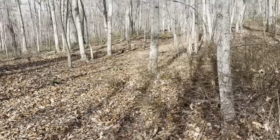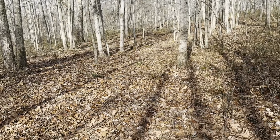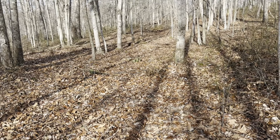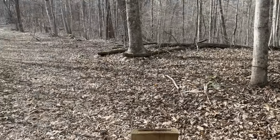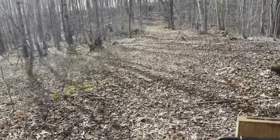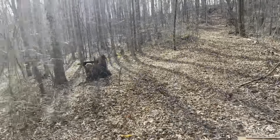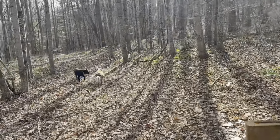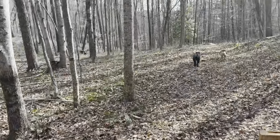You can see that ravine. That was the Laurel Ridge Road, and that went from pretty close to Tiger's Creek all the way to Route 2. Pretty long road, and they traveled it. A lot of people traveled it years ago. Even in the 80s and 90s, people rode horses on it. Landowners got pretty tired of that quick.